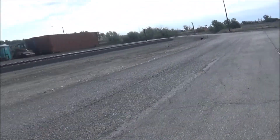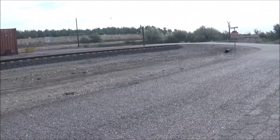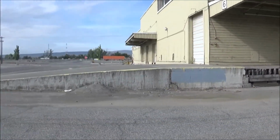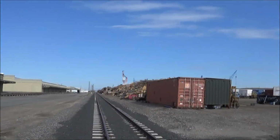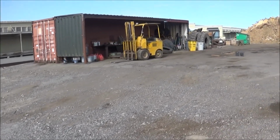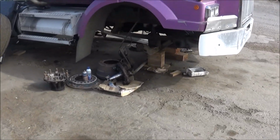Something smells very spearminty, like spearmint or mint or maybe peppermint around here. Probably inside the warehouse, maybe an herbal shipment. They're doing some real work around here. The brakes.